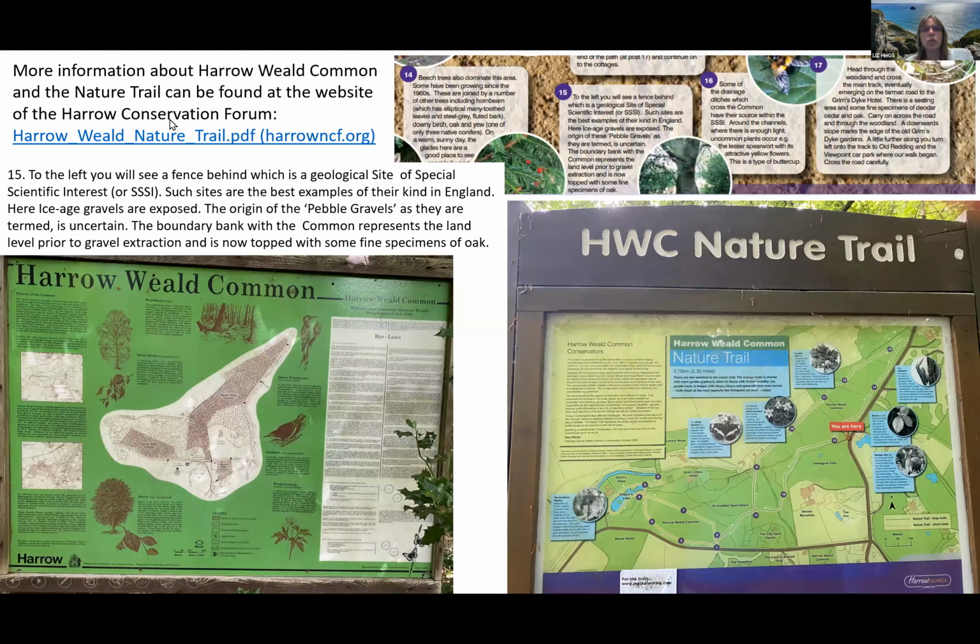So I went to the website to have a look at the Harrow Weald Nature Trail. And it's actually very nice. There's this info sheet, which has at point number 15 here, you can find it by following the link. It says at point 15, to the left, you will see a fence behind which is a geological site of special scientific interest. Such sites are the best examples of their kind in England. Here, Ice Age gravels are exposed. The origin of the pebble gravels, as they are termed, is uncertain. The boundary bank with the common represents the land level prior to gravel extraction and is now topped with some fine specimens of oak. Well, okay, but I thought that was quite a nice indication of the geology. So that's a good start.